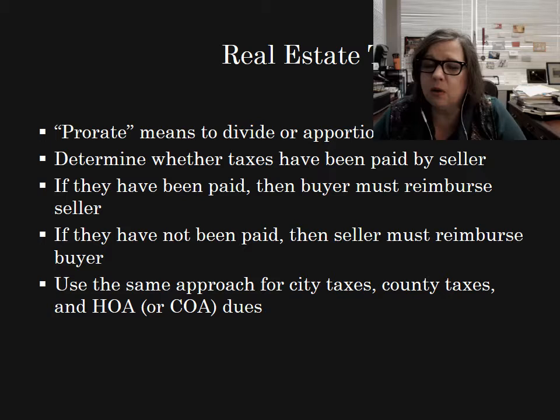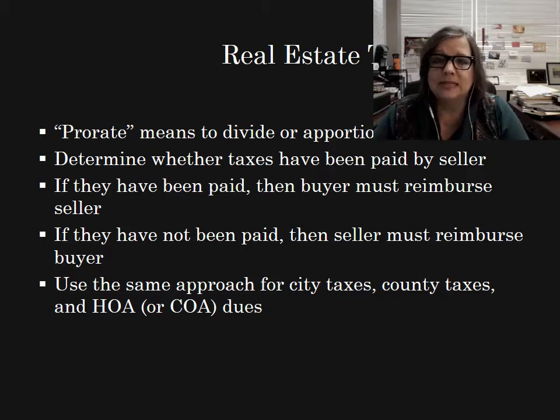Now you can prorate anything. You can prorate your homeowners association fees, city taxes, a utility bill. Anything can be prorated. So just keep that in mind, what that process is.